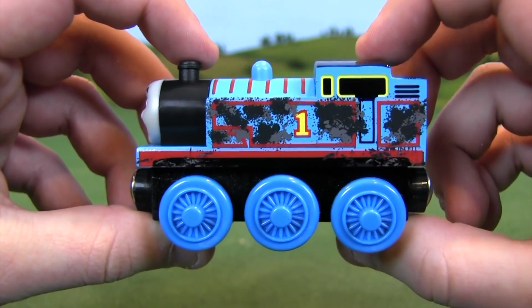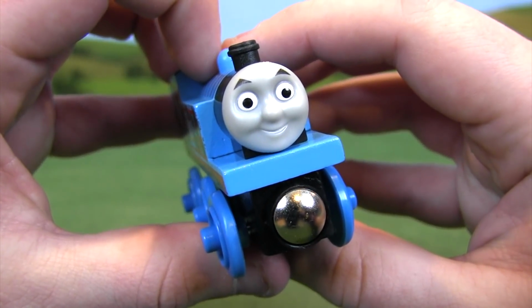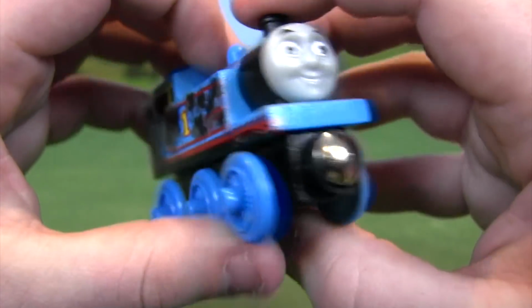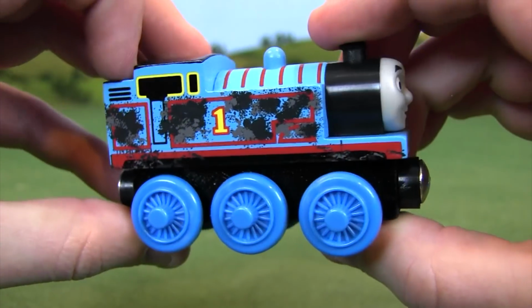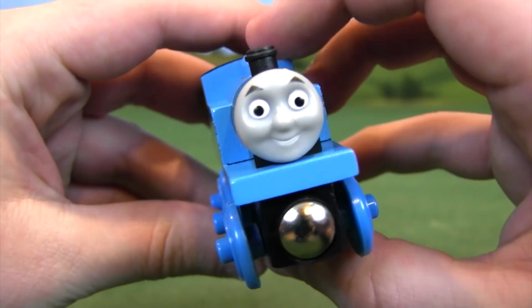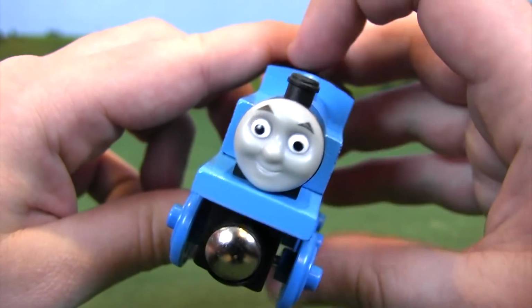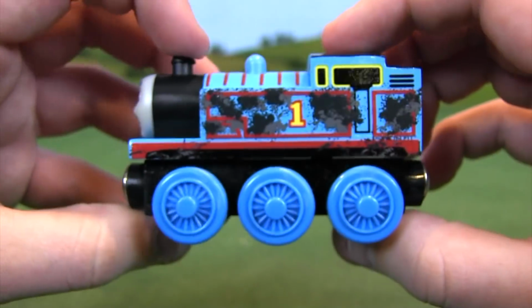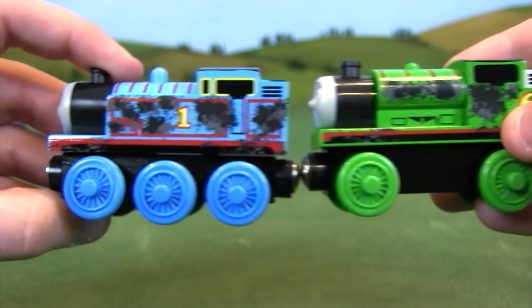So here we have Thomas, and please shut your eyes if you don't like scary images. I miss Learning Curve, because I felt like they did a good job, quality-wise, with the trains. But I'm really happy Mattel took over when they did, because I don't know if I could live. I mean, imagine if the CGI face on Thomas was still like that today. Hopefully they would have corrected it by then. But here we see, let me bring over Percy.